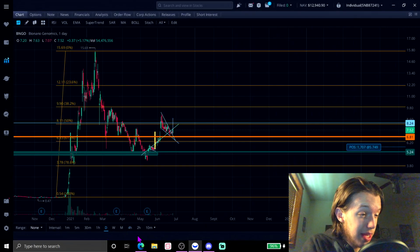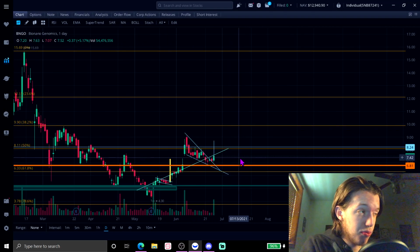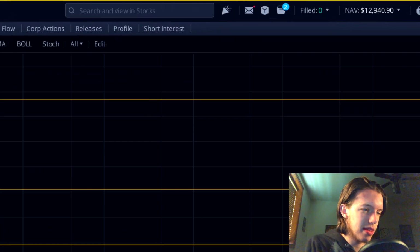I'm actually not even going to go over any of the other indicators because they're not that big, except I will talk about the cup and handle chart pattern here that a lot of people have been talking about. So people have been talking about something like this.